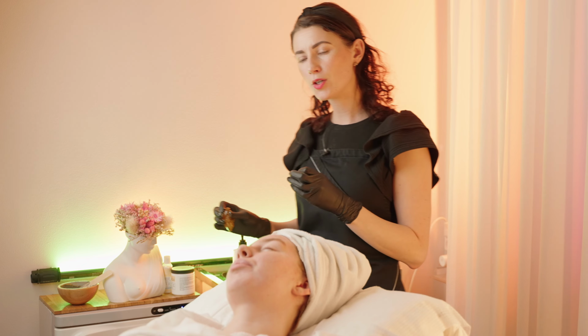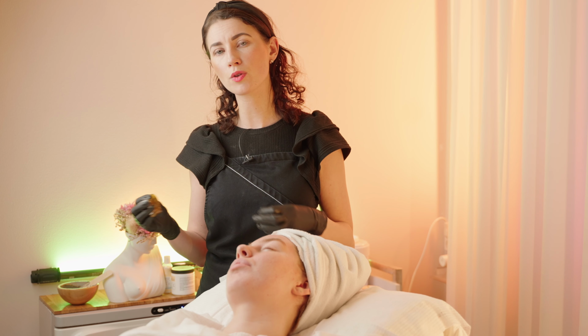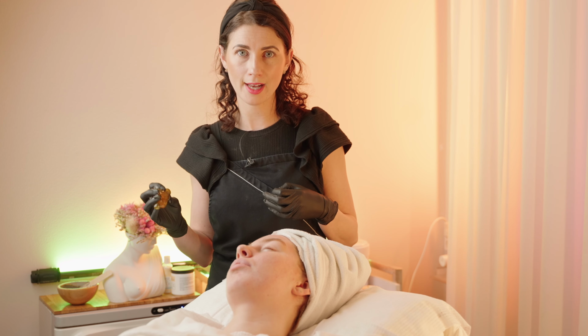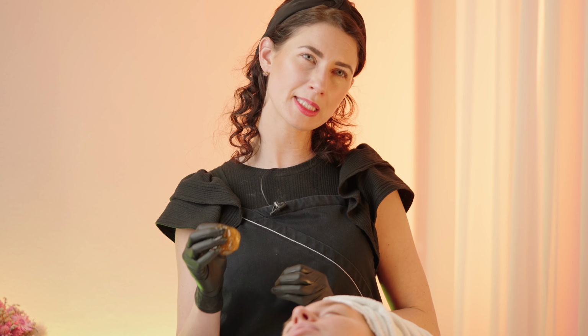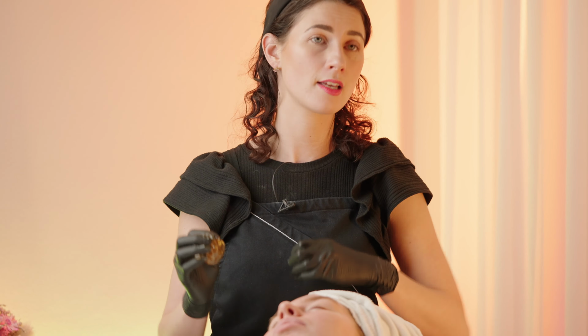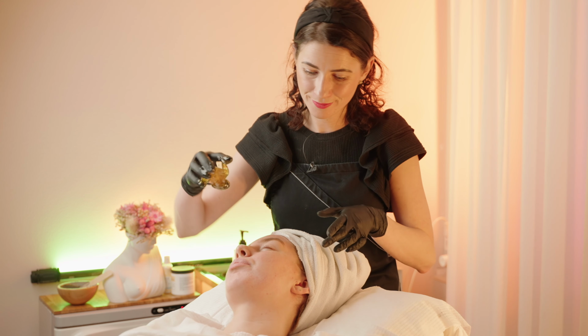That means that if I use that, her skin is not perspiring in this area. If I use smooth, the paste is going to get too firm too fast. So that's why I've blended in a little bit of the ultra, which is the softest paste, together with smooth so that it maintains the perfect consistency for me to complete her entire face. So now let's get started.